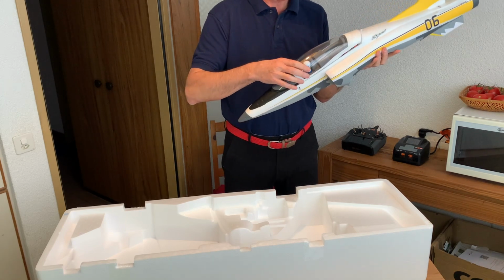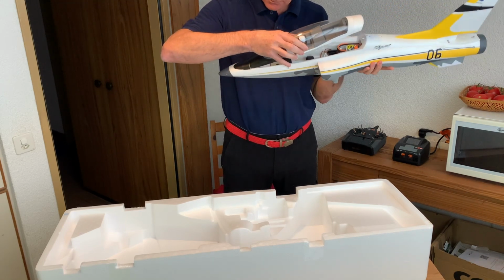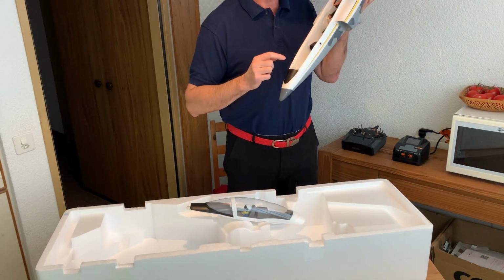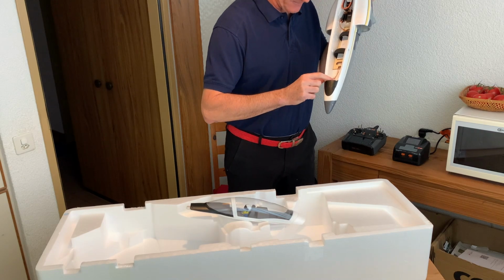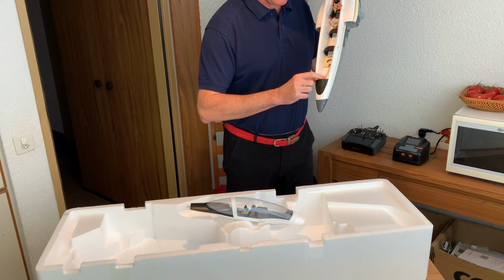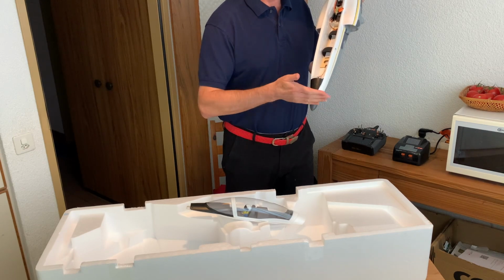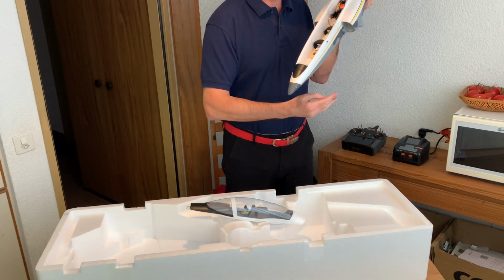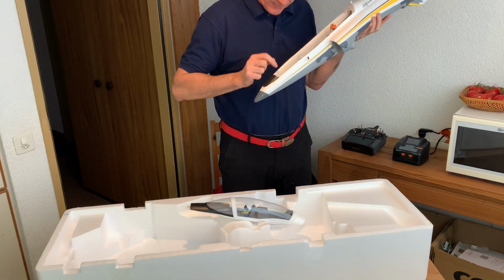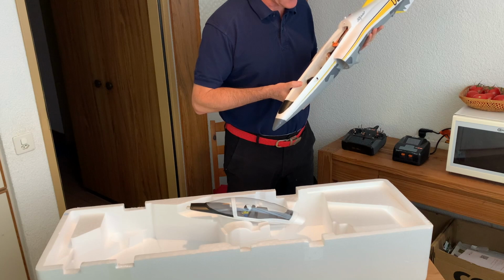Let's take off the canopy. Oh, okay. The 7th servo is for the nose wheel, because it is steerable. This is for steering the nose wheel. When you roll this way, the wheel will turn left and right together with the rudder. But there is really a dedicated servo for this wheel, and that's very nice.